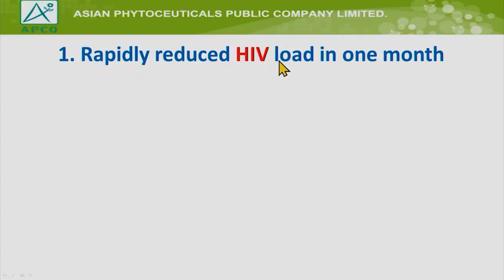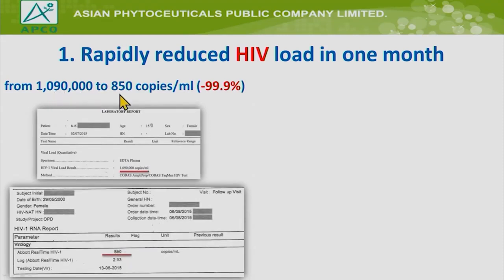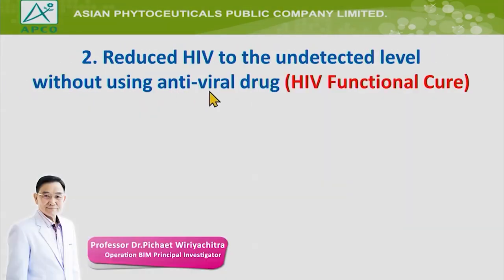Rapidly reduced HIV load in 1 month from 1,090,000 to only 850 copies per milliliter, a drop of 99.9%, from 1,787,091 to 46 copies per milliliter, again a drop of 99.9%. Reduced HIV to the undetected level without using antiviral drugs, which is a state of HIV functional cure.